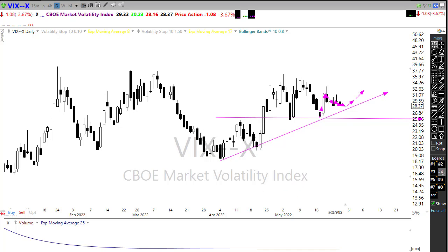If those bulls can continue to show that inspiration, then we might actually slip down through that trend, maybe come down here and attack that 25-26 handle area in the VIX.